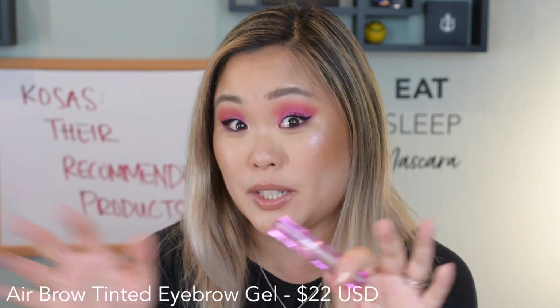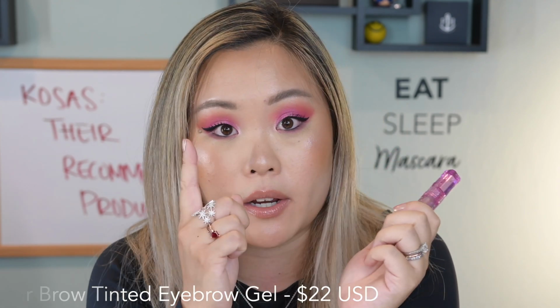Now, in terms of their tinted brow gel, I really, really like this. This is actually what I'm currently wearing on my brows. This holds your brows up like none other. I don't know what it is, but I feel like my eyebrows look like a good Wookiee. You know what I mean? It's fuzzy and furry, but in a good way.